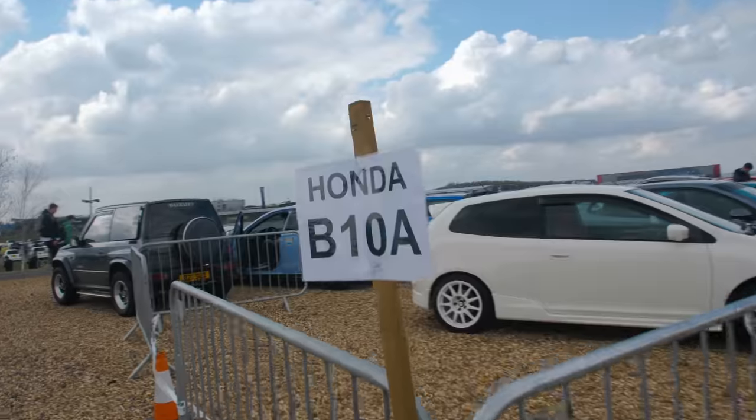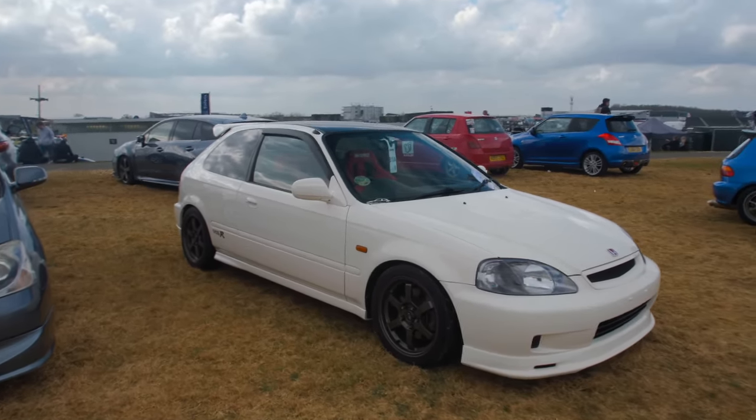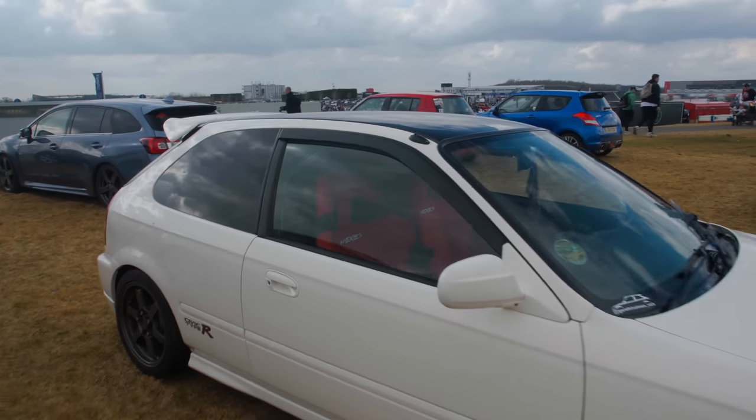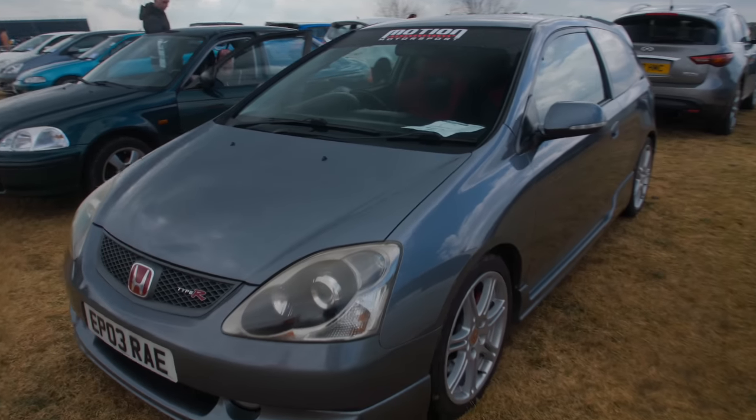And here we have the 10A Honda. Let's have a look in here, see what sort of cool stuff there is to see. Always love an EK9. Seems to be stripped out in the rear with some race seats in it. And we've got a Motion Motorsport banner on this EP3 here.